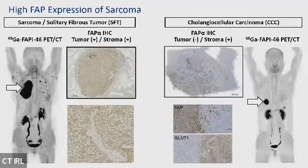On the left side, you see an example image of a histopathology of the so-called solitary fibrous tumor, the sarcoma entity SFT. Everything which is brown on these images is our target, our FAP expression. We can see here, this is one of the few tumor entities where FAP is present on the tumor itself and on the surrounding cells of the so-called stroma. So our target, something that we want to hit, is really at high concentrations inside the tumor.